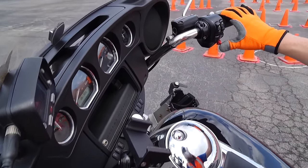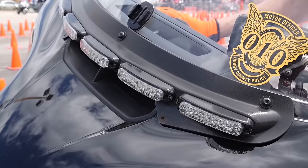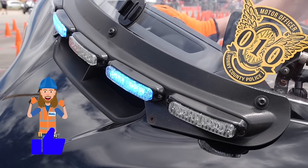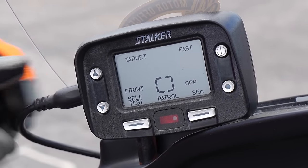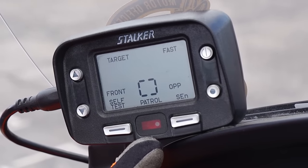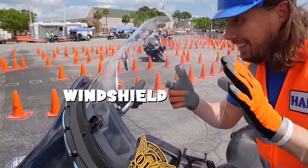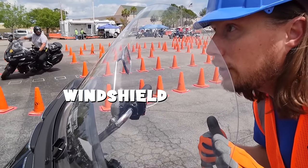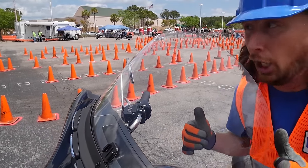And we've even got buttons right here. Check this out. When I push it, the lights come on. And this is the radar screen. It tells the police officer how fast the cars are going. They could be going too fast. And then it's the windshield. This protects the police officer from all kinds of flying debris like bugs and mosquitoes.